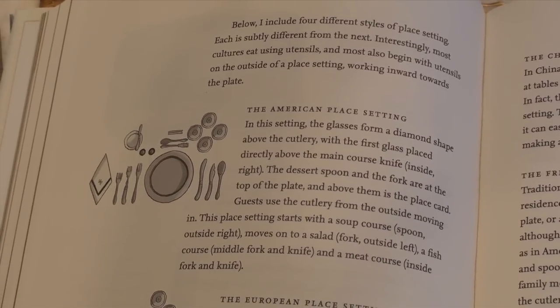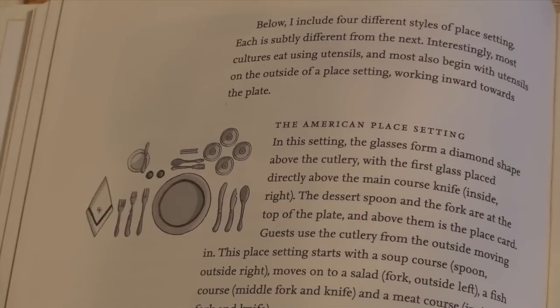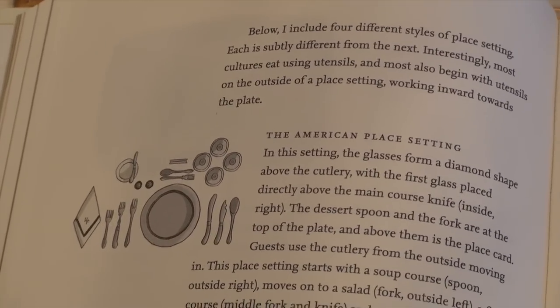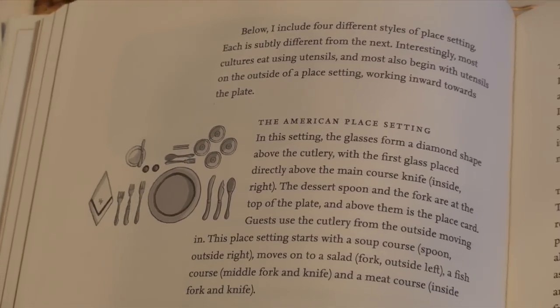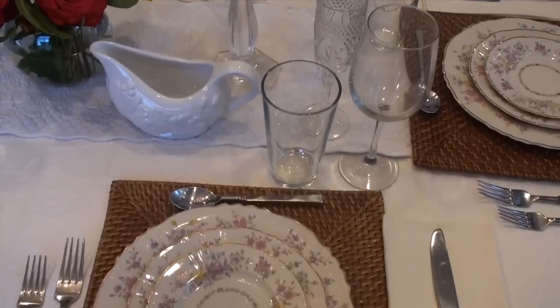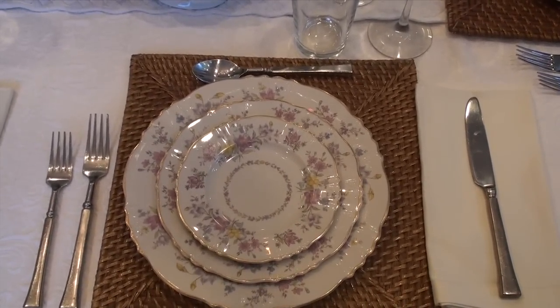Once people have their bread, they can place their bread plate off to the left-hand side, just like that. We only have 3 glasses as opposed to the 4 that they're showing here, but I just wanted to use that as a guide to set the table. This is my very simplified version of The Butler Speaks.